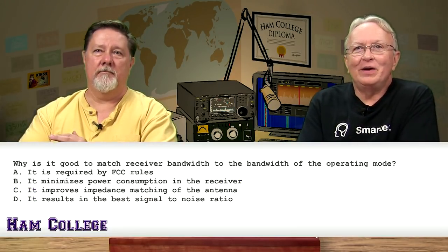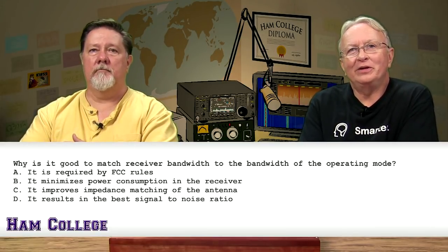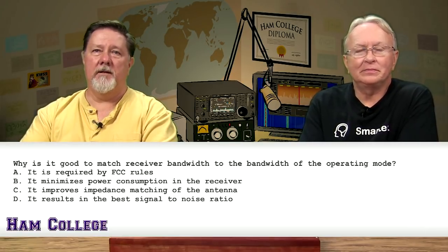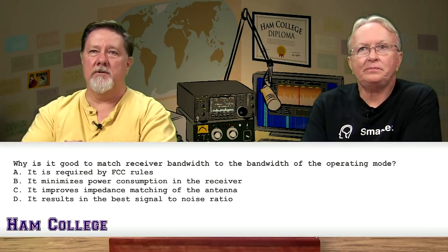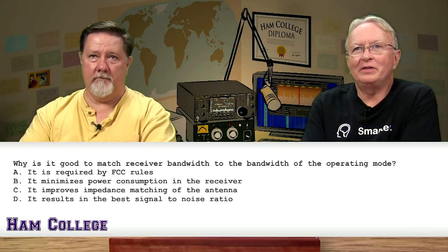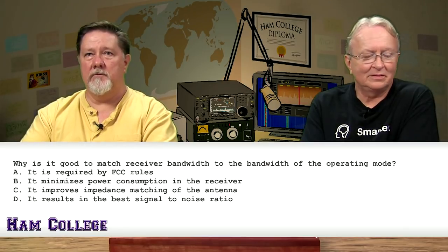Why is it good to match receiver bandwidth to the bandwidth of the operating mode? A, it is required by FCC rules. B, it minimizes power consumption in the receiver. C, it improves impedance matching of the antenna. Or D, it results in the best signal-to-noise ratio.